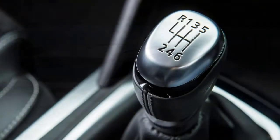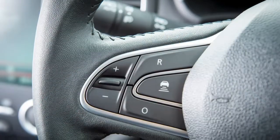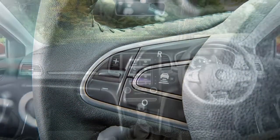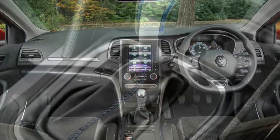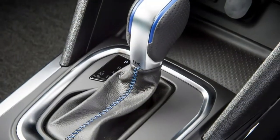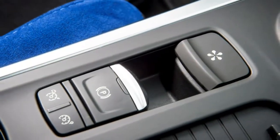sat-nav, dual-zone climate control, keyless entry, Renault's multi-sense driving modes, ambient lighting, VisioPack. This adds lane departure warning, traffic sign recognition and automatic high beam.